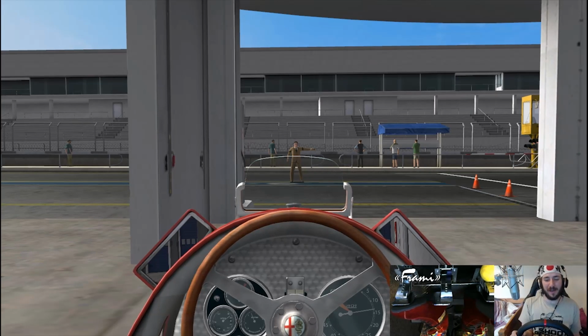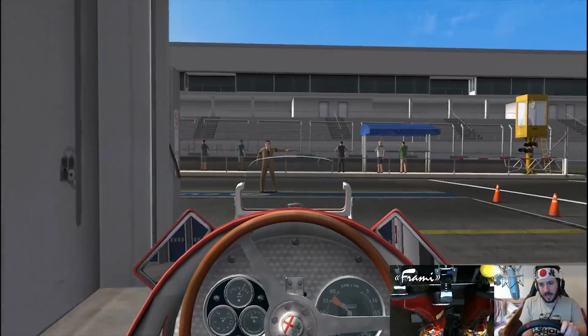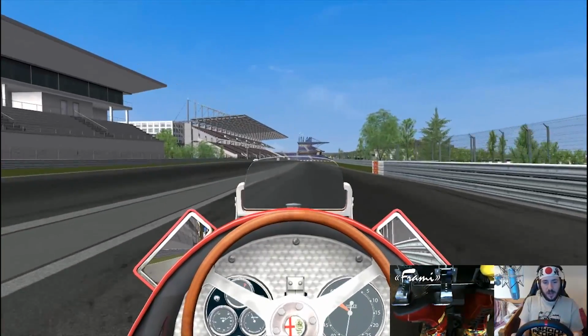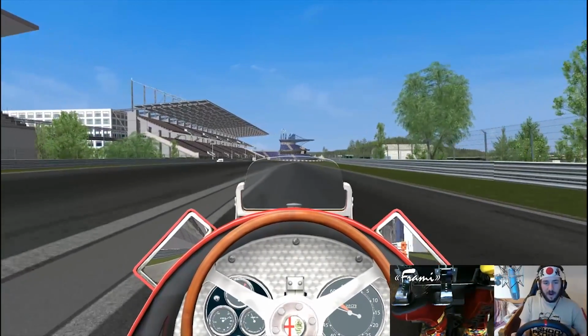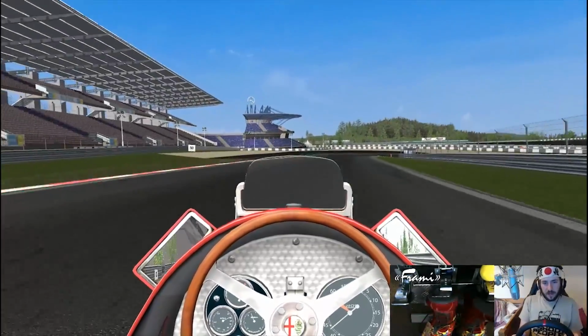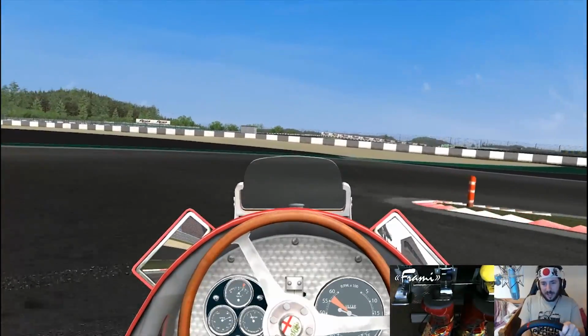Never fails to put a smile on my face, that noise. Sounds like a bloody airplane starting up. I love it. Right, okay. Revs up, touch in, first gear. Away we go. Pulling onto the circuit in our 1937 Scuderia Ferrari Alfa Romeo. Come down to the arena section for the first time, and the noise of this thing, it's so old. I feel like I'm shoveling coal into the engine.